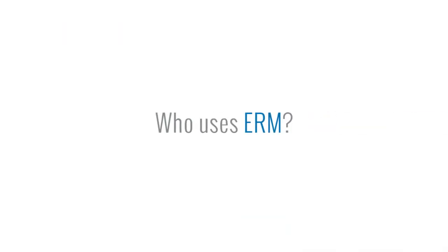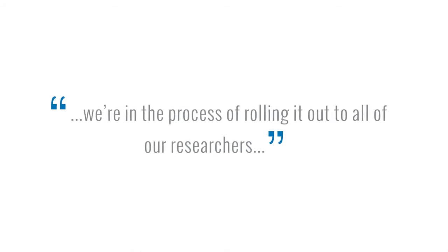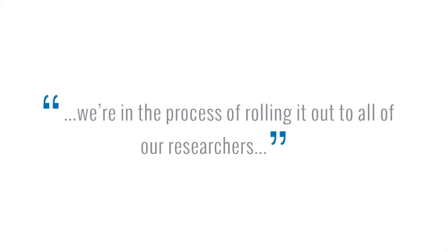So currently our main users of the system are our safety team. They're going out and conducting inventories, loading them into ERM to allow labs to then be up and running, manage their inventory, and create new orders. We've got some PIs that are in the system ordering chemicals for their labs, and we're in the process of rolling it out to all of our researchers across our main campus and across our Health Science Center. And ideally, we'd love to roll it out to our branch campuses at some point.